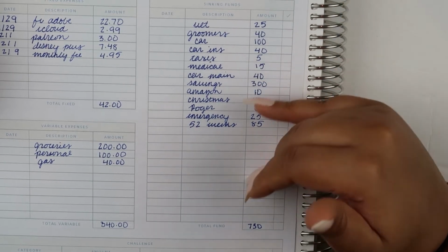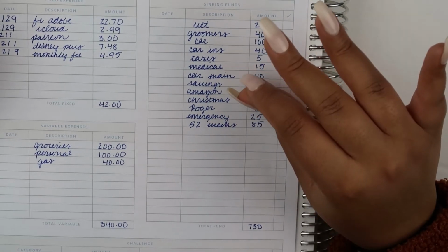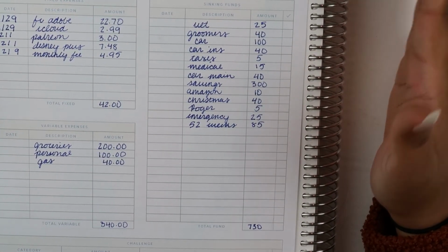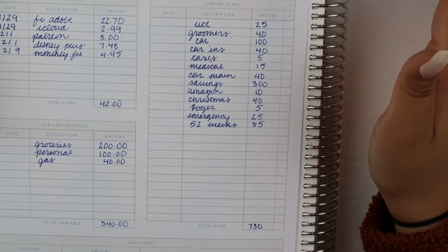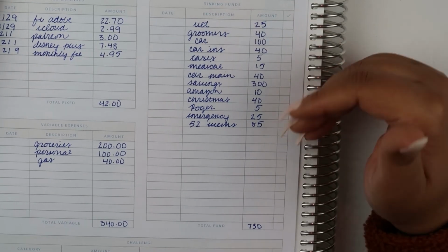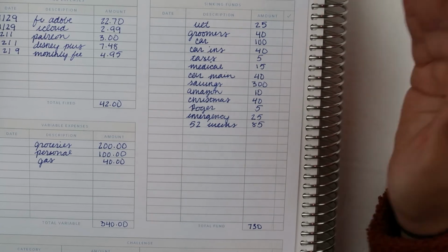I mean, I used to have filled up this whole thing just with 1 paycheck, and I realized that that's a little unrealistic. So now I split my sinking funds into 2 binders, and I have 2 sets. Well, 1 set and then another set. So I have 2 sets. And I can stuff more in them instead of stuffing less each paycheck, if that makes sense.